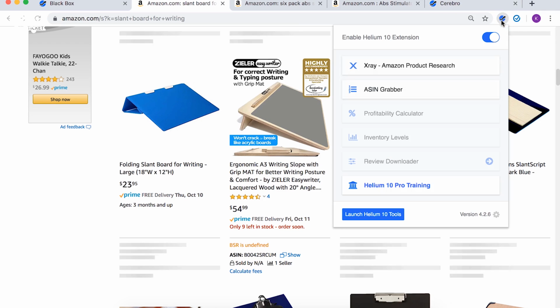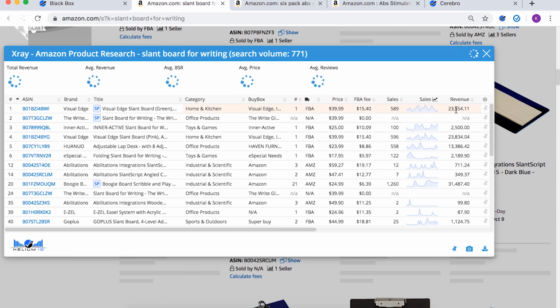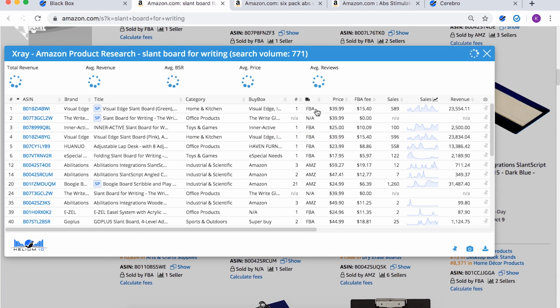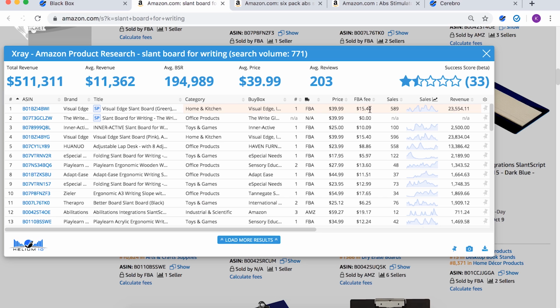Let's pull it up, and looks like there's a lot of variations there of different types of products. This guy's doing $23,000 a month on his Visual Edge slant board. That's not bad. Got a pretty hefty fee though. These things must be pretty heavy. $15.40 on a $40 price point. That would probably scare me, because unless you can get these for like $3 or $4, there's not much margin there. So that FBA fee is pretty steep. And this one's only a $6.25 FBA fee, but the sales are pretty low. But that fee right there, I don't know.